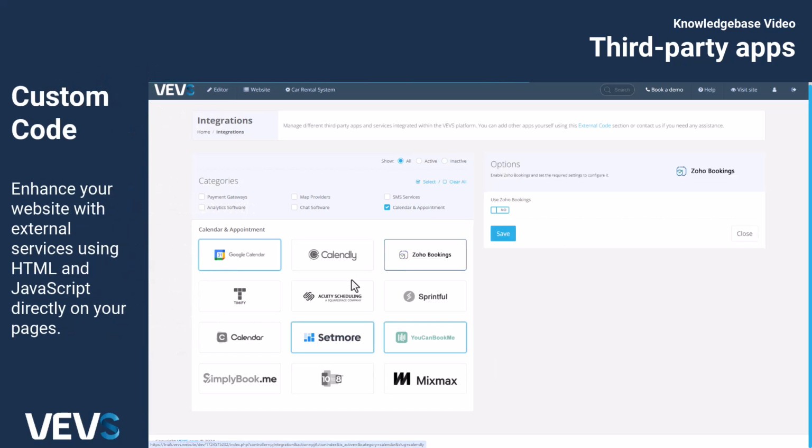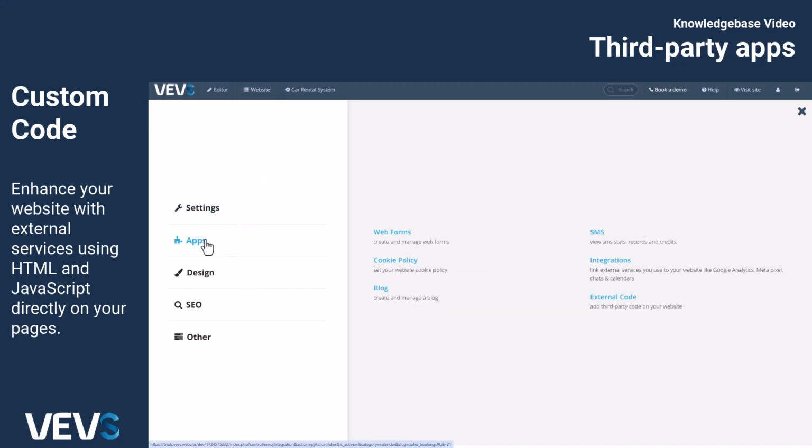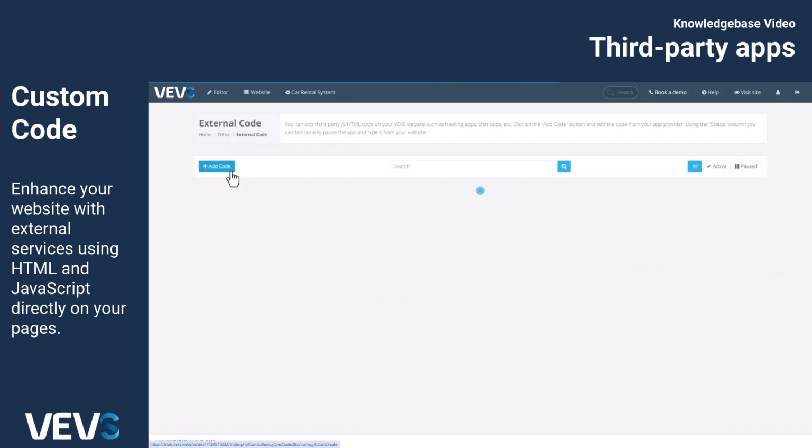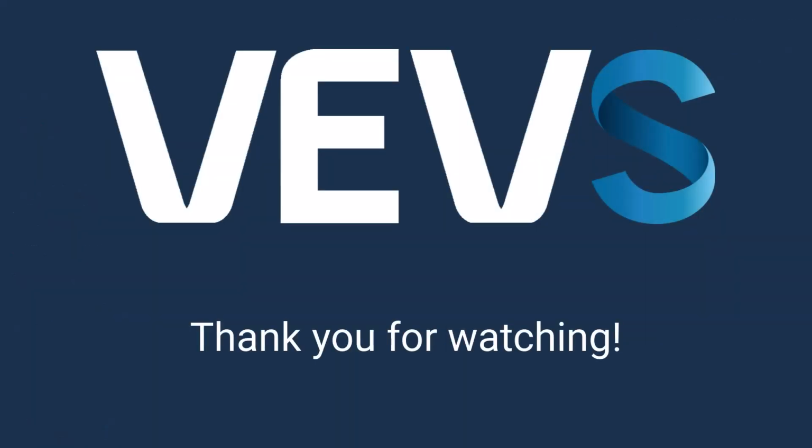Additionally, you can integrate other external services not listed in our Ready integrations through the External Code feature, allowing you to add HTML and JavaScript code directly to your website pages. If you need more advanced integrations or API services with other software providers, our team is here to help. Don't hesitate to reach out to us for assistance in setting up your software.